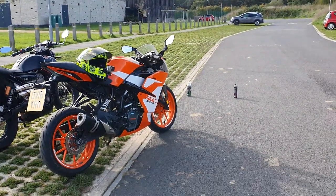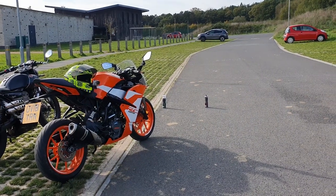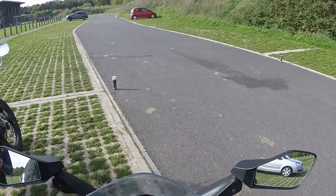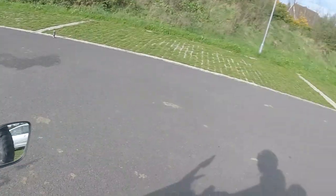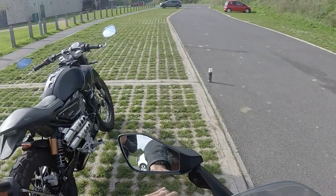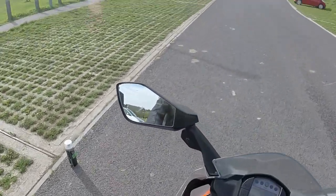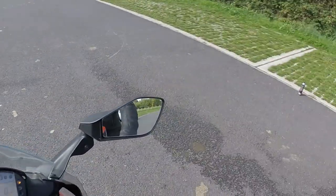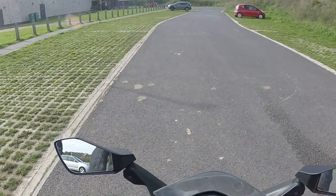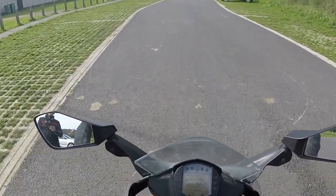The KTM looks like it's ready to go, looking down the main straight. Let's do this. I hope you can see what's happening. We're going to do a figure eight. Start to stop. Michael's on the timer. This is a KTM versus Mondial 125. Okay, I'll count you down. Starting point. Ready to go. 3, 2, 1, go.